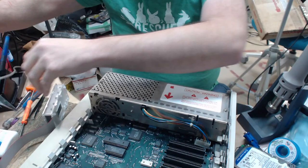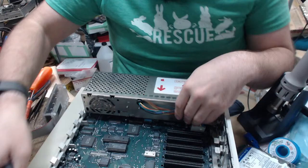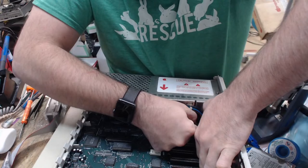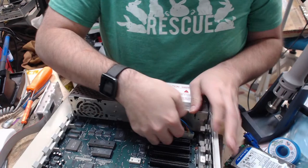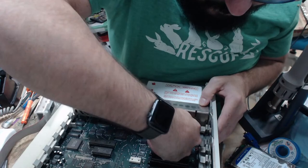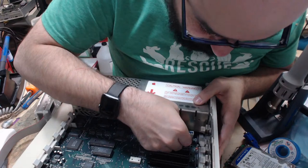This connector, rather. It's just very stubborn. This plastic is just not, it's going in the right way and everything. It is in right. The notch is right there. And that's how it's supposed to go in, with the notch and the pin. It's just not. Oh, I see. There's this little component that was blocking it from going in. There. Now we're all good.